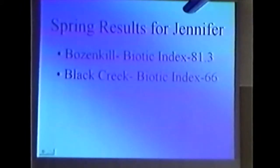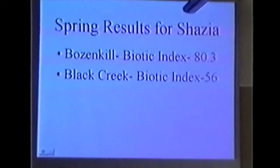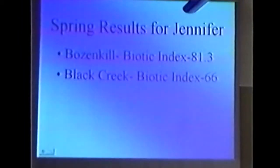And my results for the spring were the Bozenkill had a biotic index of 81.3, and the Black Creek had a biotic index of 66. And if you just take a look at this result, you can see how accurate this evaluation is for detecting the streams, because between the two of us, we're pretty much the same. The Black Creek was a little bit different, and for the Bozenkill, we're a little bit off, so something to know.